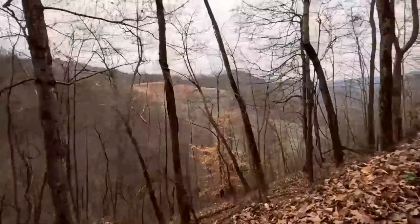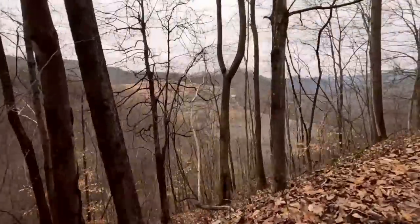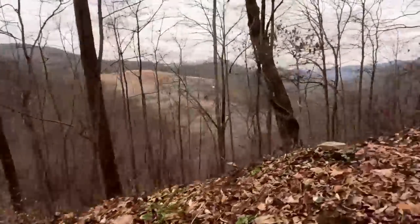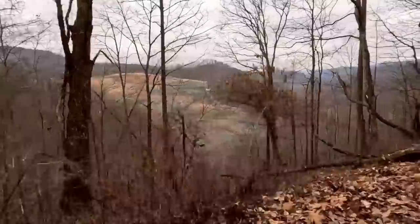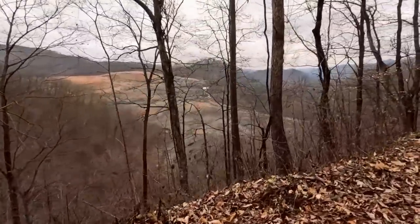Wow. Wild, though, isn't it? That's a lot of dirt. Imagine how much dirt that is to fill an entire valley. How many truckloads? That's a lot of dirt, folks.